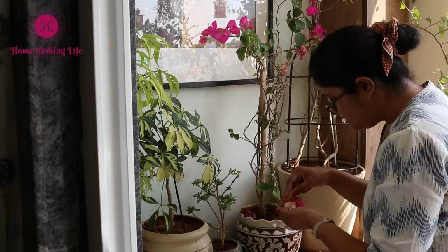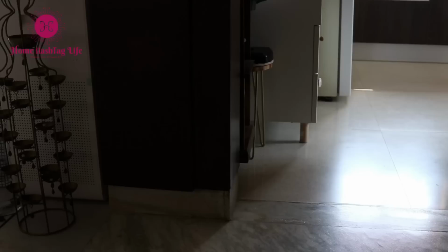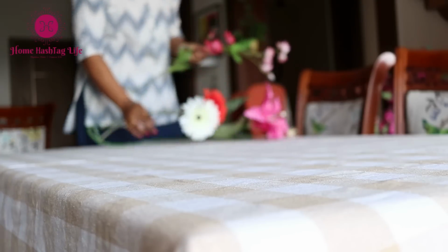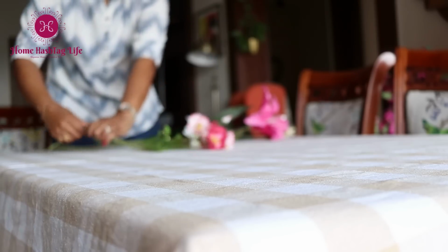I will go for a healthy, beautiful live plant over artificial ones any day. But some parts of our home do not get any light. Plants do not survive in those dark corners, and it's not convenient for many of us to buy fresh flowers or keep plants and take care of them every day.